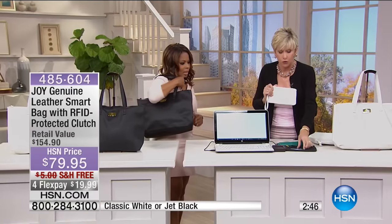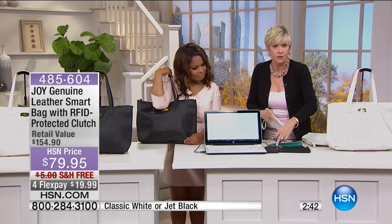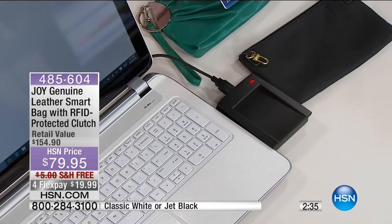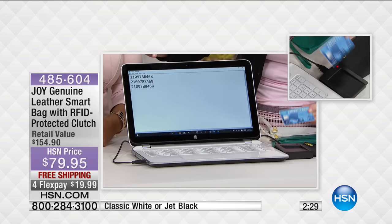And I just want to quickly show you what's happening here. So here is your credit card, and here's a little machine that the guy or the lady or the bad person is going to be using to try to steal your information. So here up on the screen, that's all your data, right up here on the screen. So I'm going to do it again so you can see. So there's your information being stolen.